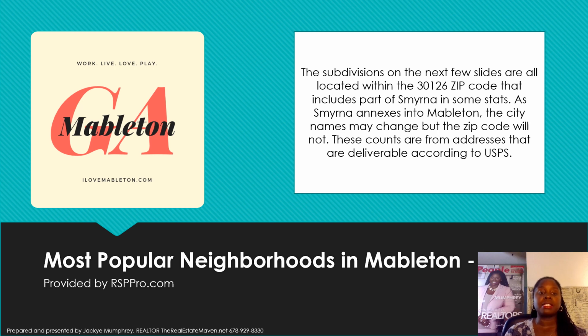So, subdivisions. Now these next few slides are going to entail properties that are in 30126. So they're not specifically Mableton, but the 30126 zip code is primarily Mableton, though there's been some annexation of Mableton into Smyrna. So for those who are very technical about what's Smyrna and what's Mableton, these next 11 slides are specifically properties that are in the 30126, which may at one time have been in Mableton, but have been annexed.